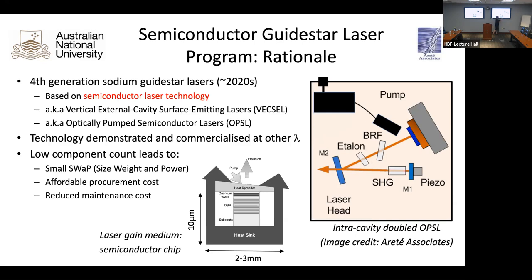There's a couple more additional elements in the cavity to down select just one mode of the laser cavity and operate single frequency. I didn't mention we're going to do exactly the same laser format as the optical laser. So we're talking continuous wave laser, single frequency operation, locked to the sodium D2A line.